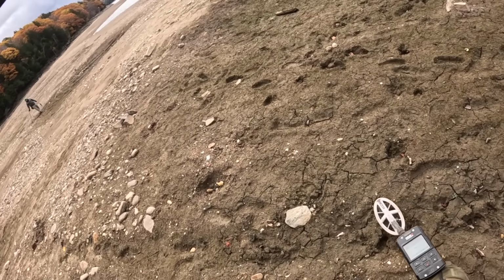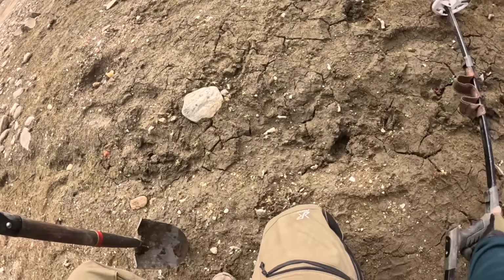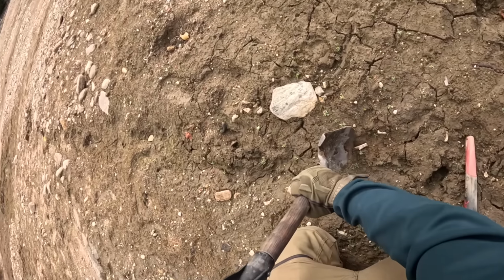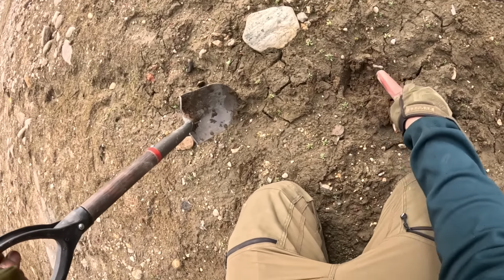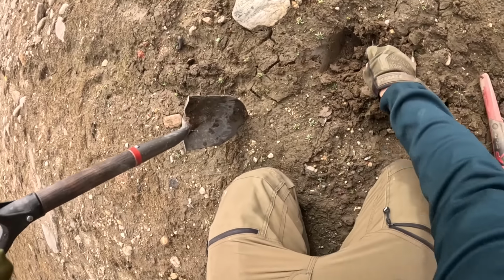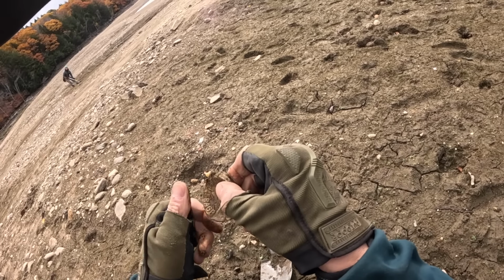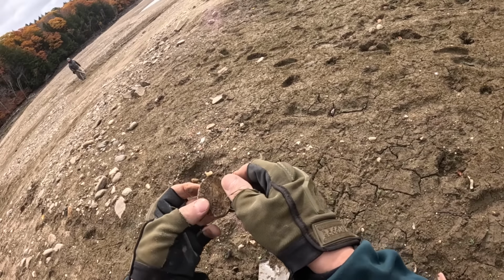All right, we've got a beautiful target here. It's very loud and shallow. 96. Right there. Oh, it's Watkins Fragrant Pomade.